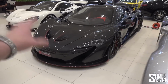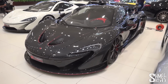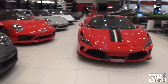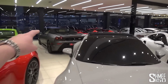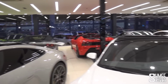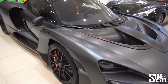This is a P1 Carbon Series, full exposed body with carbon fibre with the red accents, one of just 5 cars that they made in total, in fact. If we come down this way, a lineup of Porsches, we've got a pair of F8 Tributos, the new mid-engine V8 twin-turbo supercar from Ferrari. But keep coming through, like I said, two 16Ms, 2 out of 499 they've made actually in total. We get to a menacing looking Senna, the satin grey with the McLaren orange accents.